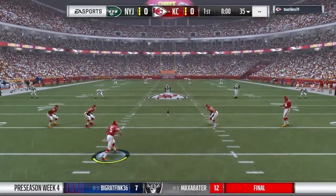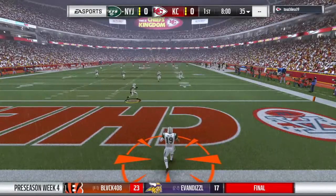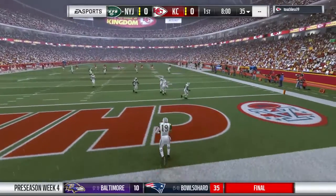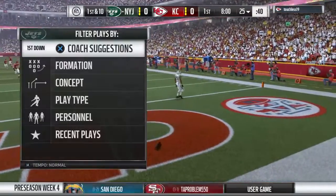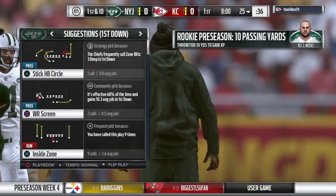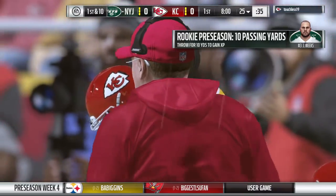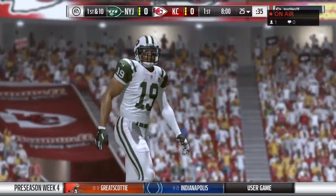For the call, let's send you out to the broadcast booth, where we'll join our commentators, Brandon Godden and Charles Davis. Larry, as always, it is a frenzied atmosphere inside Arrowhead Stadium in Kansas City. Tonight, it's a preseason matchup between the New York Jets and the Kansas City Chiefs.